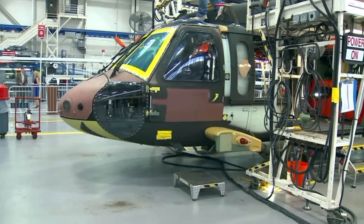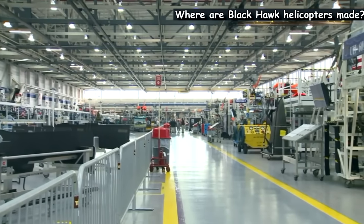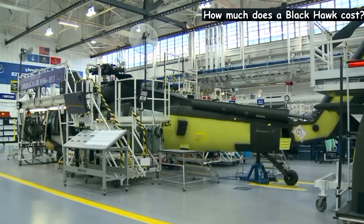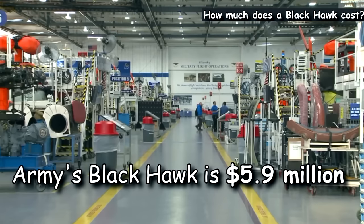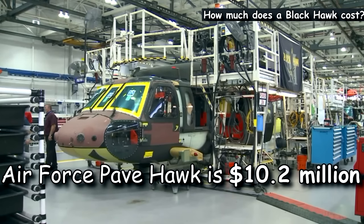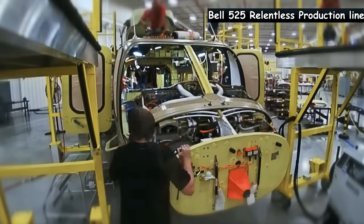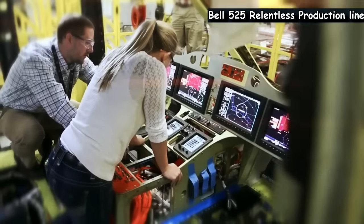The Black Hawk helicopter is a powerhouse of the skies, built with cutting-edge materials and technologies to provide superior performance and versatility. Sikorsky Aircraft, a subsidiary of Lockheed Martin Corporation, is responsible for the production of this remarkable aircraft, which takes place at their production facilities in Stratford, Connecticut, and Troy, Alabama. The manufacturing process for the Black Hawk helicopter is a marvel of engineering, involving multiple stages of design, fabrication, assembly, testing, and delivery. The helicopter is constructed with an array of advanced materials, such as aluminum, titanium, composites, and high-strength alloys, that combine to create a sleek and resilient machine.